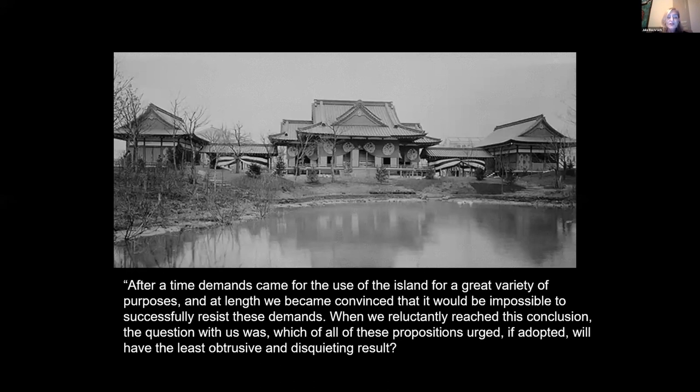When we reluctantly reached this conclusion, the question with us was, which of these propositions urged, if adopted, will have the least obtrusive and disquieting result? And when he's saying us, it's he and Burnham that are dealing with all of this together. And of course, they decided that out of all of these proposals, the most palatable was the proposal to recreate an ancient Japanese temple called the Ho-O-Den, which was then given as a gift from the Japanese government and was meant to be permanent.